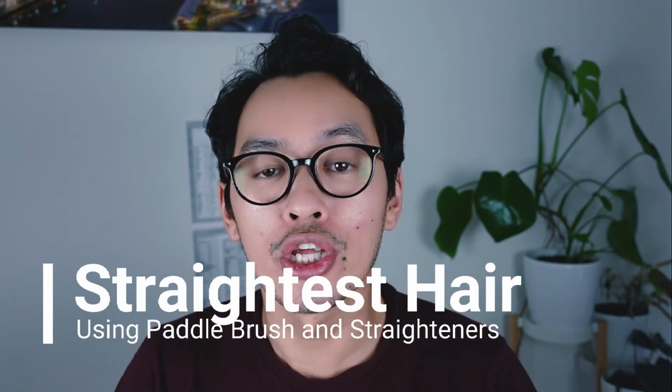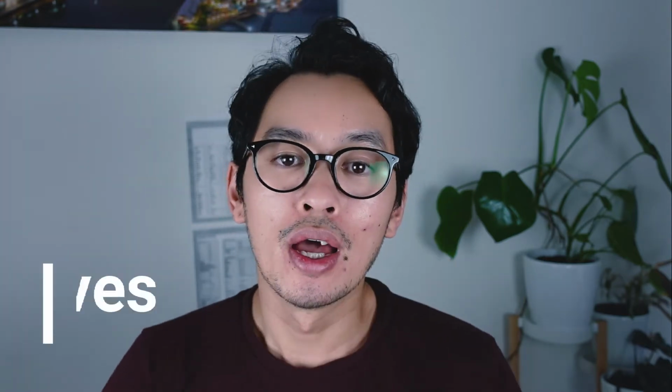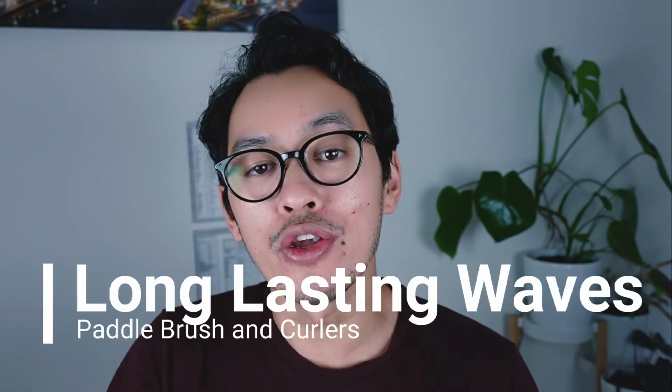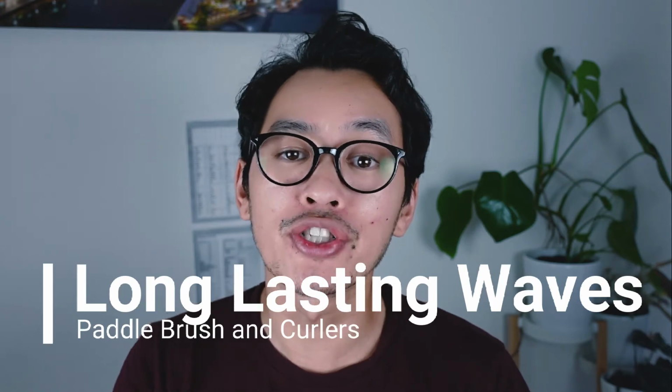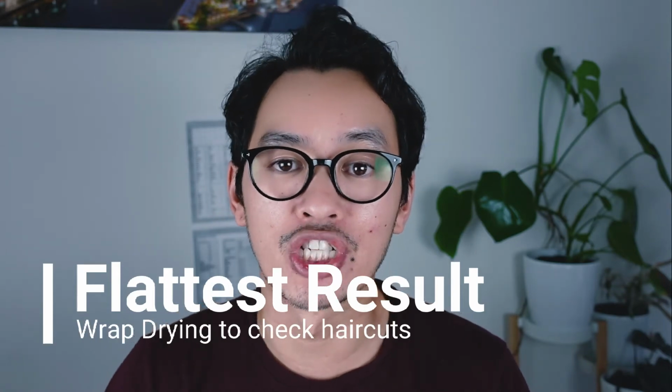Personally, I can achieve the following results. 1. The straightest hairstyle only using a paddle brush and straighteners. 2. A wave that will last for days only using just the very basic of a paddle brush and curlers. 3. Wrap drying to the flattest result to be able to check my haircut efficiently.